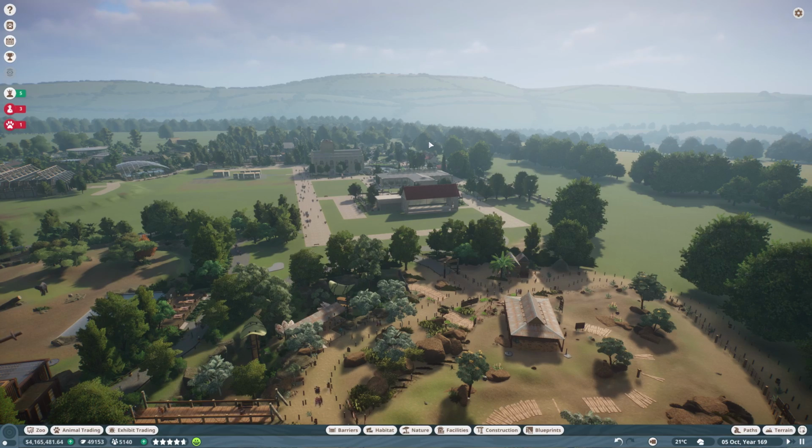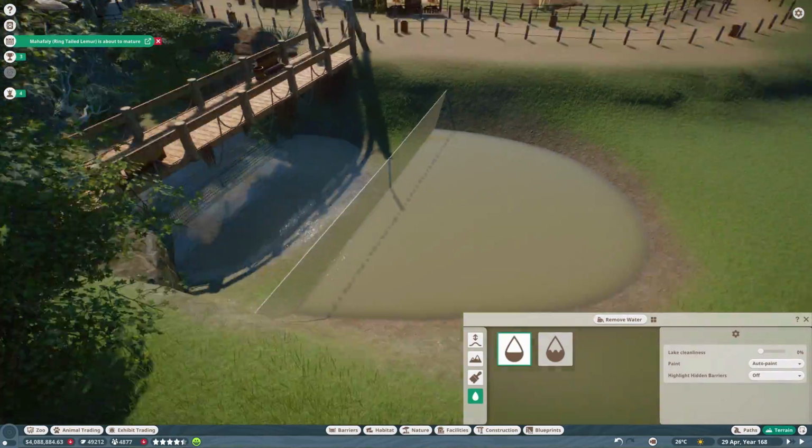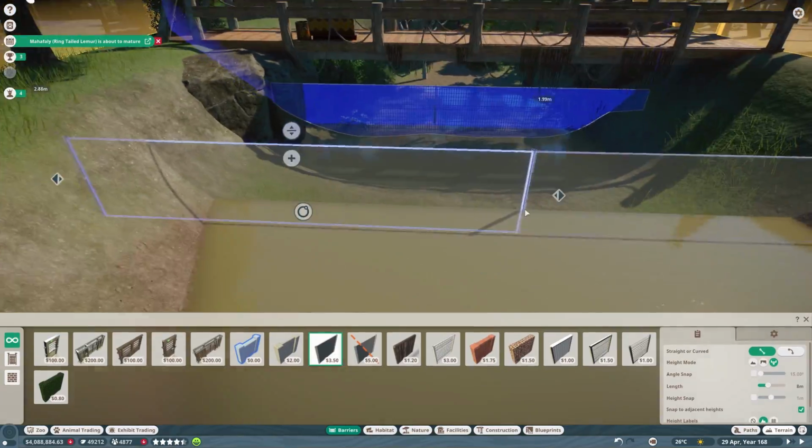So that's all the managing for today. Let's start expanding the outback section of the zoo again. Today we are going to add the Southern Cassowary. I hope I pronounced that correctly.